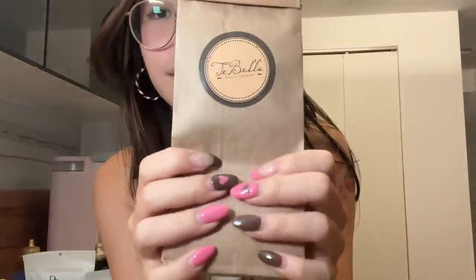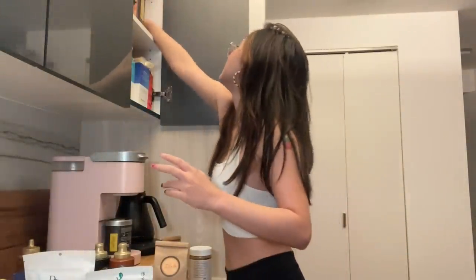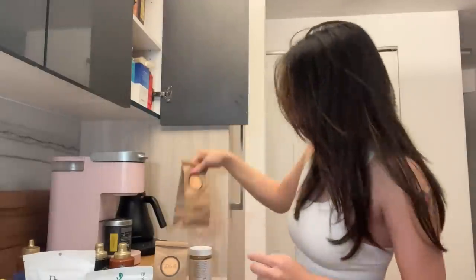Chai. It smells so good. A pumpkin. I kind of want one of these, but they're also loose leaf. A pumpkin chai. Now, fun. I'm gonna have apple cider chai.